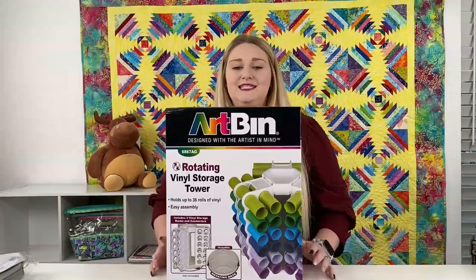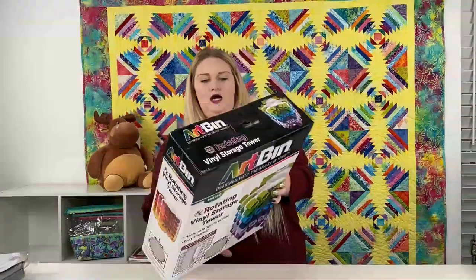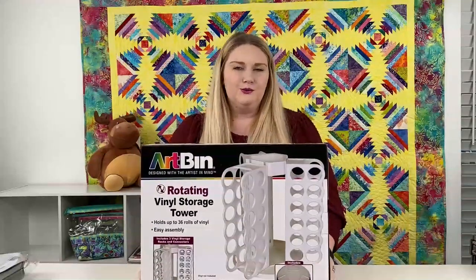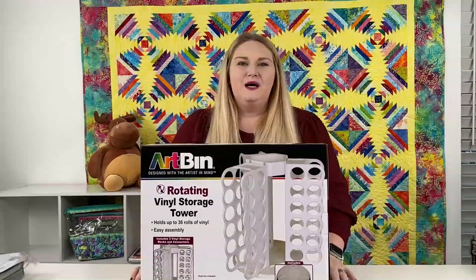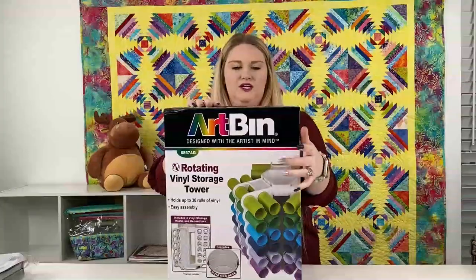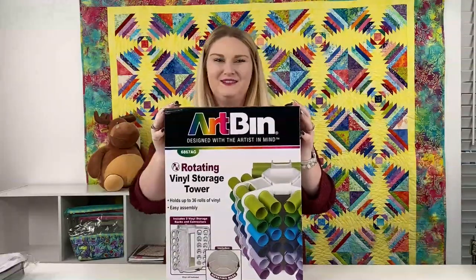So this is an easy snap assembly product and it's super lightweight and it's sturdy. You have a nice rotating base so you can easily just spin it around and find what you're looking for. You don't have to dig through bins to find that color you're specifically needing. It also has the space on the top where you can hold some extra things like maybe some pins or a little scissors, and just a great way to keep all your stuff organized and in one place.